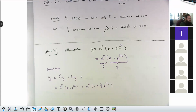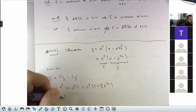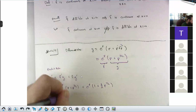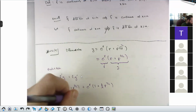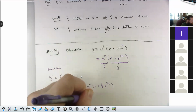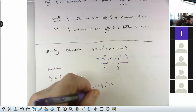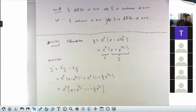If we want to clean this up, the easiest way is to start by factoring out an e to the p. Nikita, I see your question there, I'll get to it in just a second. When I do that, this piece will be p plus p to the 3/2, and then I'll have plus 1 plus 3/2 p to the 1/2. And there are no like terms that we can combine there. There's stuff you could do, but not much. So I would leave it like this, or leave it like this.